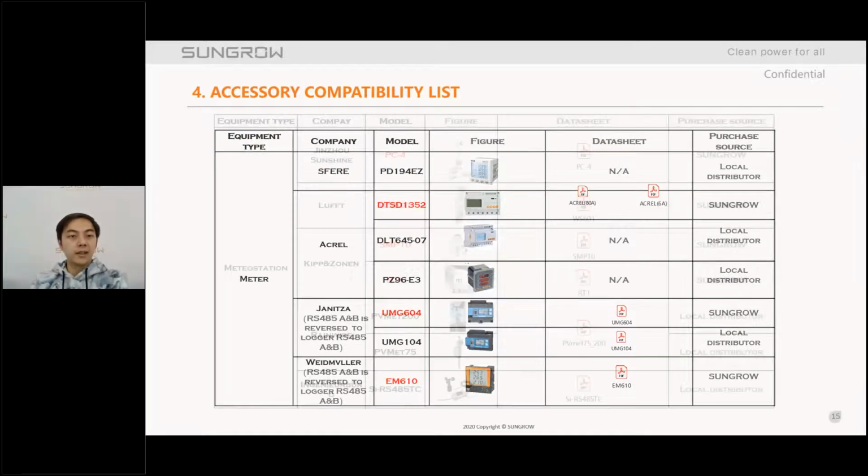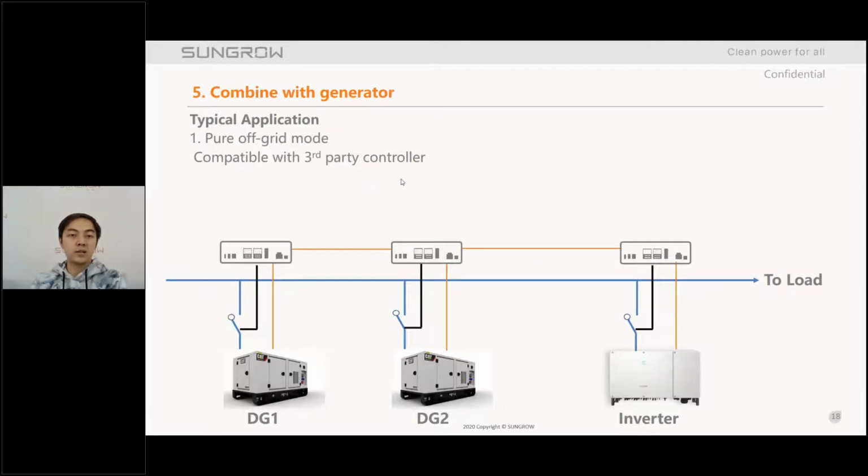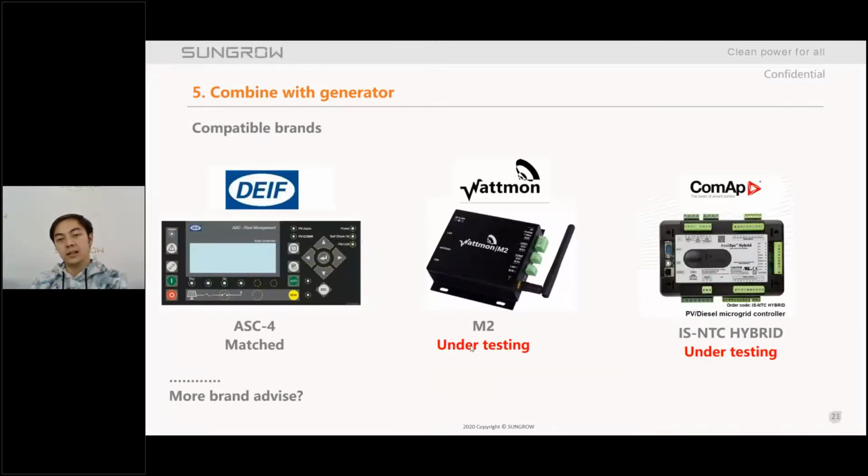And the last one is the application that I think is very popular in the MENA, because many areas have an unstable grid, or they want to use a generator to reduce the cost of their plant. Then you will have the ability to purchase a third-party controller together with our inverter and a DC generator to realize this application. The brands you see here are also not limited, and in the future you can have other choices of controller brand. So here is all the ideas and all the presentation that I have.